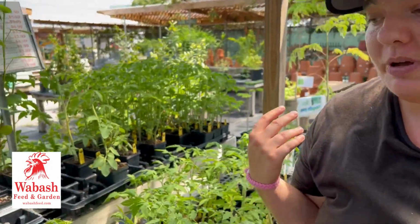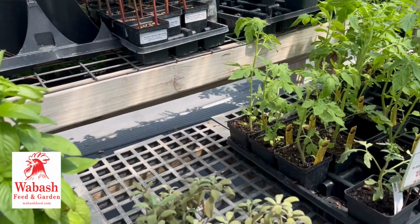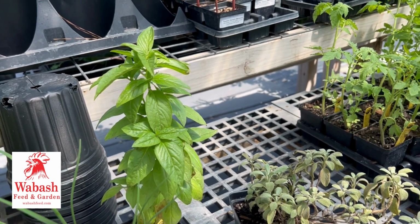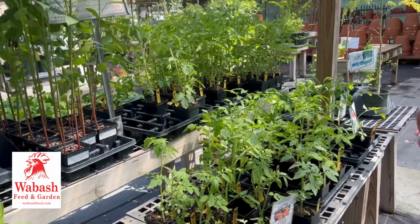So the first one we're going to be discussing is basil. People have been using basil with their tomatoes for a really long time. It repels aphids, whiteflies, and hornworms, which is our big one that we get a lot on our tomatoes. The really good thing about it is that the scent is very strong. So anytime the wind blows or something along those lines, it confuses your pests. So it's an excellent thing to plant in your tomato bed.